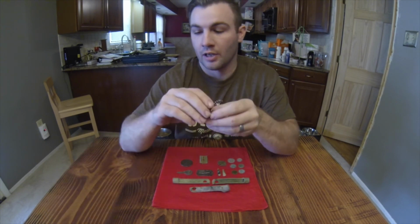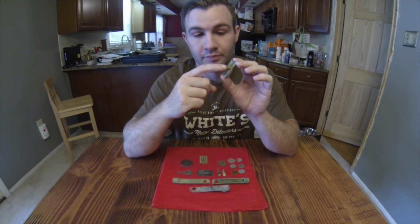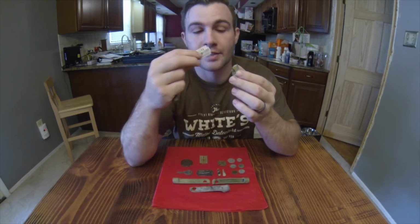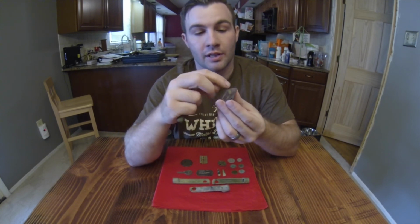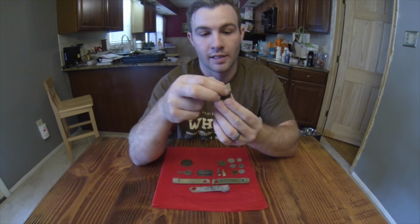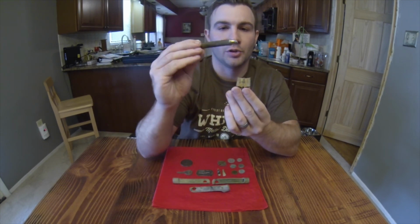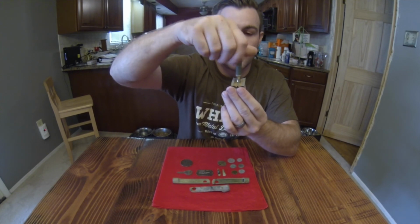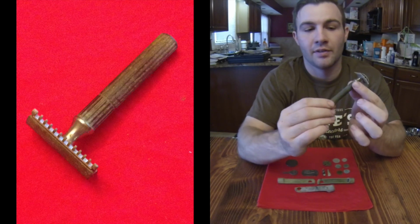So if you remember, I dug this portion up in a different video. And then after that, I got this brand new razor. I still shave with safety razors, so I got plenty of these. And that just goes on there like so. Then you take your bottom portion, slides right on. Then you take your handle, which you may or may not have seen me dig in a separate video on a different page, and screw that on. It sandwiches it all together, and you have a complete safety razor.